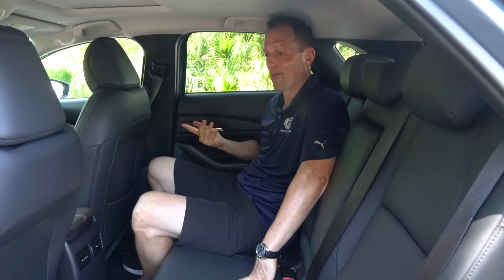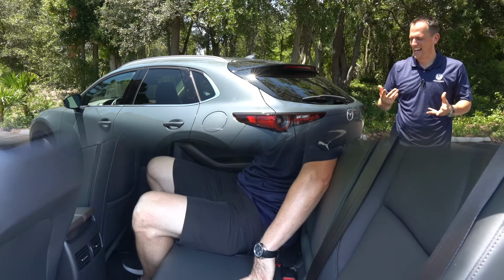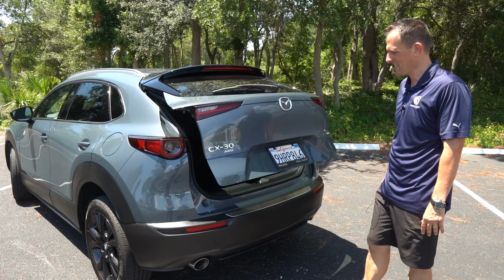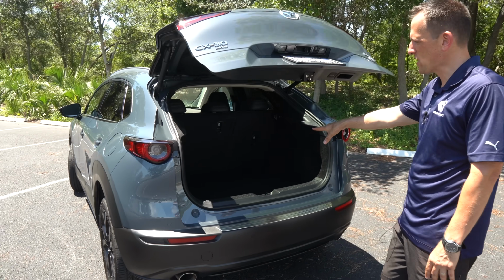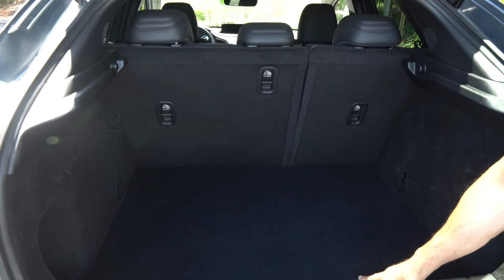Well, we're in the back seat area. Let's go behind the back seat and see how much cargo room there is in the CX-30. All right, guys, cargo area time, real simple. Hit the button, you got nice electric assist. Lifts right up, you're gonna be greeted to 20 cubic feet of space with the seats up. I love how low the cargo floor is.